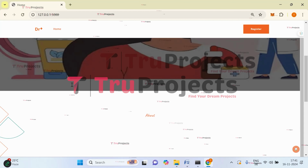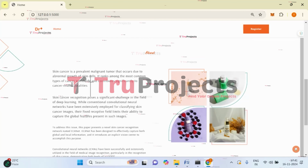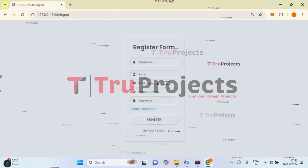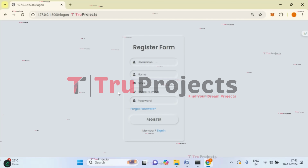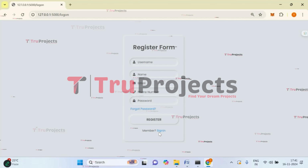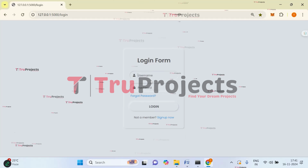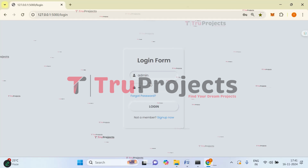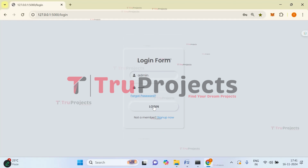This is the web page of the project, which is displayed in the browser, and this is developed using the Flask framework. Now register first, click on register and enter all the registration details if you are registering newly. I have already registered, so I'll directly sign in, click on sign in. Give your username and the password and click on login.